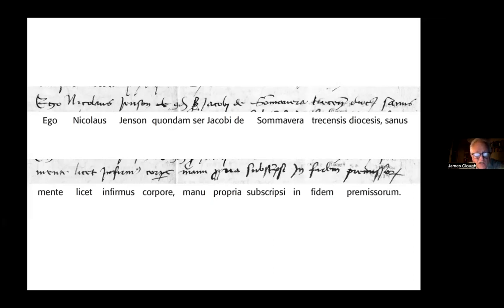Here there are a few abbreviations. He's talking about his father, quondam ser Jacobi, J-A-C-O-B-I, De, as we saw before in that explanation of Mercantesca. Somavera, should be Somavoire, his hometown in France, which is about halfway from Paris to the Swiss border, etc., etc. The next line here, we've got mente, licet, infirmus. Yeah, that means he's sane in mind, though infirm in body.